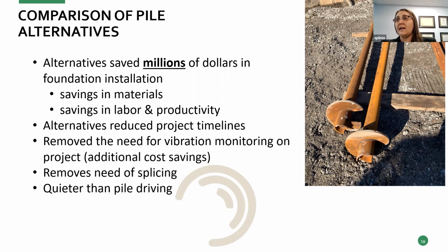It removed the need of splicing. So especially those 110-foot piles would require splicing. These piles are bolted connections. So simply bolt that connection together, keep pushing it in the ground. It also is significantly quieter than a driven pile, which I'm sure the residents of these apartment buildings really appreciated.